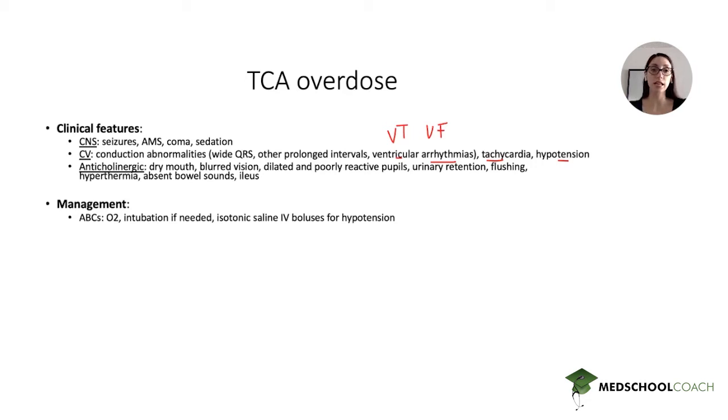And then you want to give some isotonic normal saline boluses for the hypotension that you would see as part of this toxidrome. We would use normal saline here, and we would do this in a bolus rate rather than a maintenance rate to get that fluid in quickly. So this would be fluid resuscitation rather than maintenance.